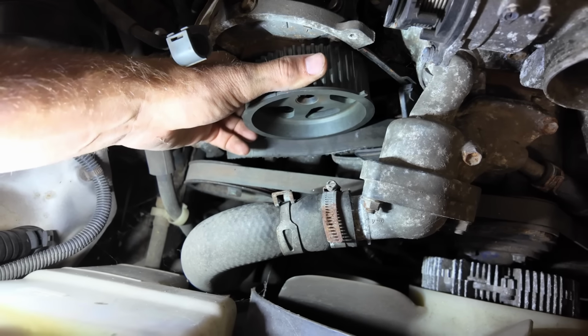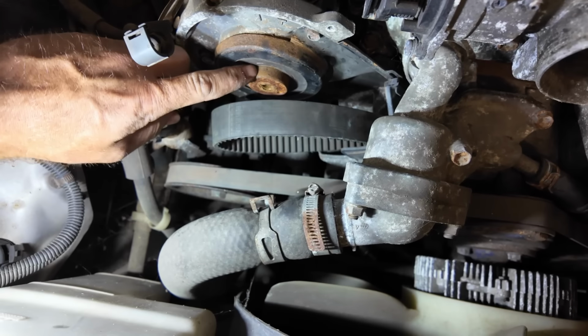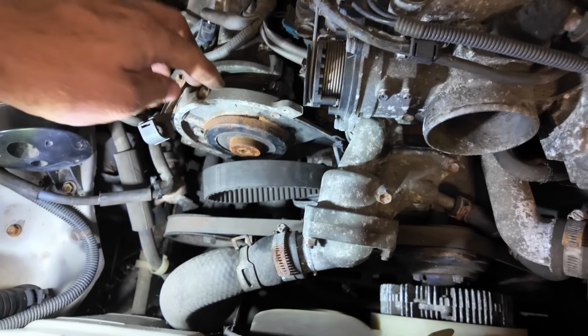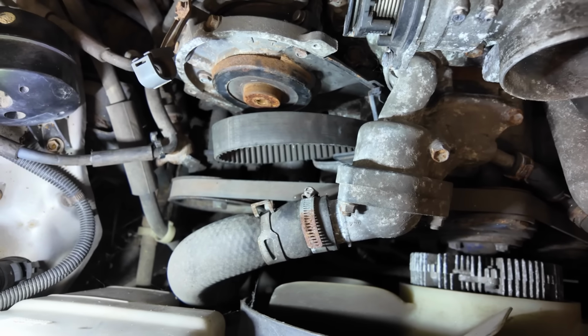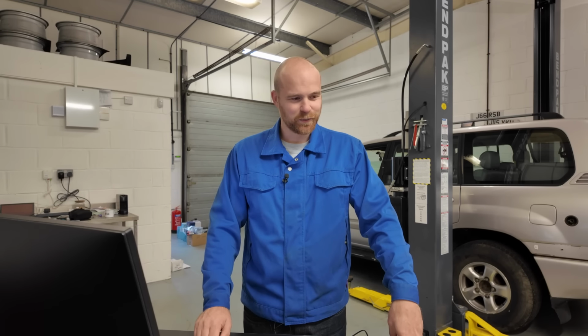Now this has started spinning independently of the camshaft, because that there is going to be the camshaft that's poking out of the cylinder head. So this is basically the same as having a belt snap. Precisely what we didn't want.